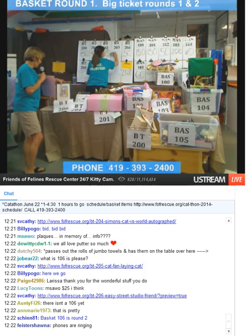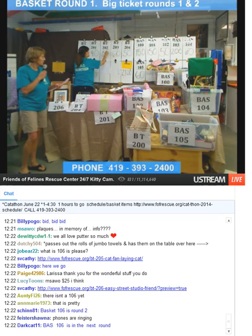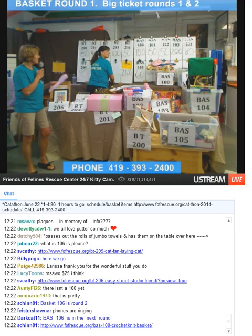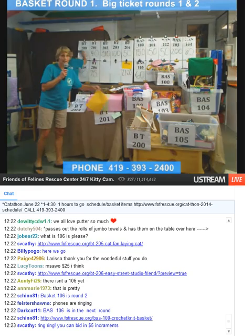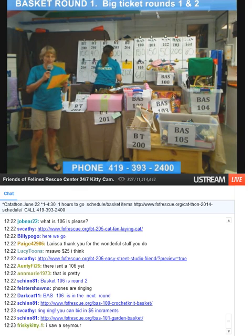We got some phones ringing, so that's good. Putter's Afghan, or quilt, this one's actually our quilt, has gone up to 2,100. That's blowing me away. So remember, this one is round one. When this one is over, we'll get a new batch of baskets, but we'll keep the big ticket items for one more round.